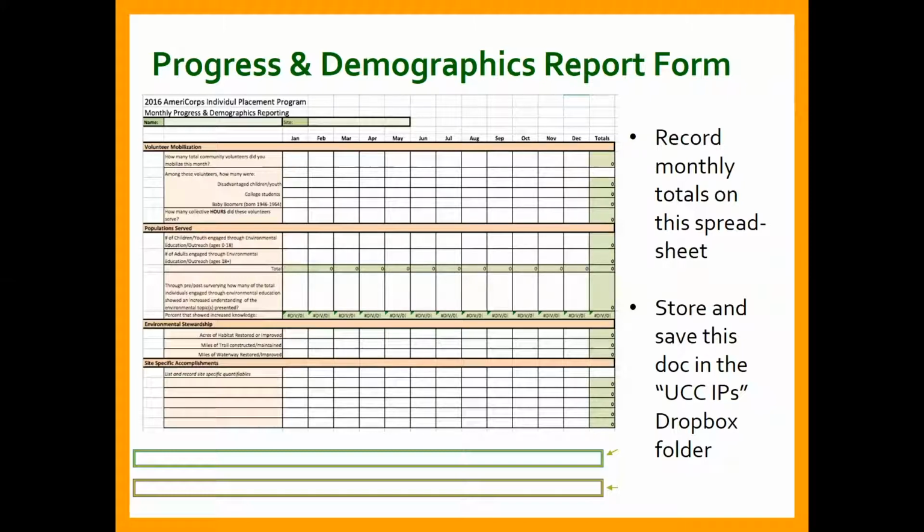Environmental stewardship, and then site-specific accomplishments. So the environmental stewardship, it's likely that you will not be using these fields or collecting data on these items. If you are, let me know and we can talk through how to do that. But you should primarily just be using the volunteer mobilization and population served sections.